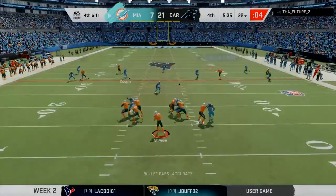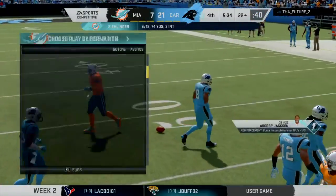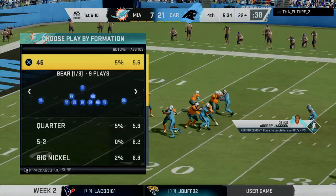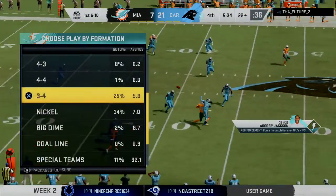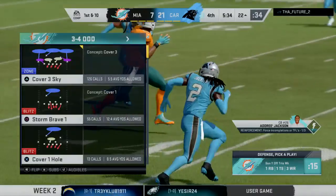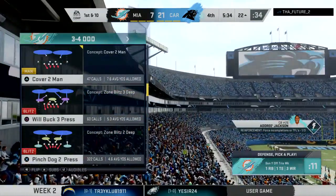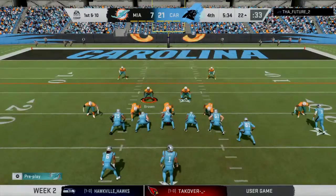As expected, they're going for it to keep the drive alive. And no, it's incomplete. That was Dante Jackson, the one who got a hand in to knock it away. So they really needed points here in a 2-score game. Could not come away with anything there on 4th. And while we know they're a little bit discouraged here, they can't check out of this game.